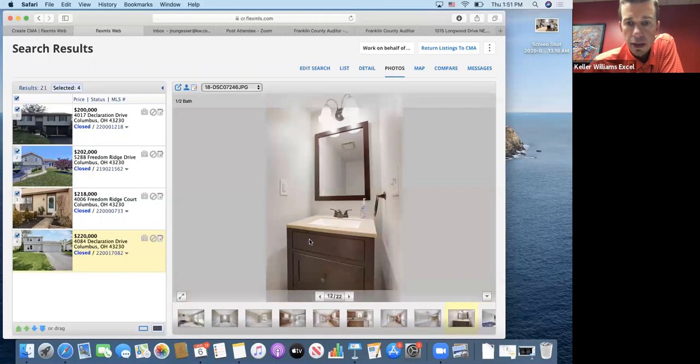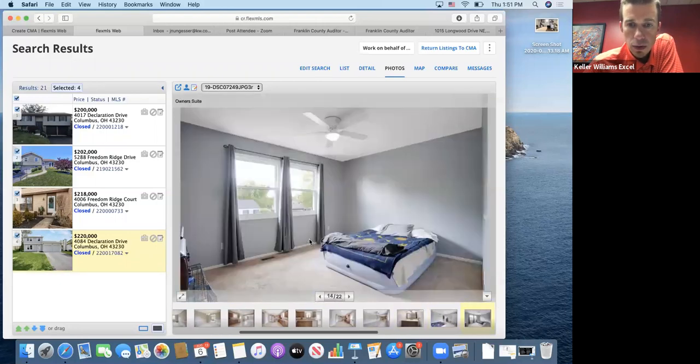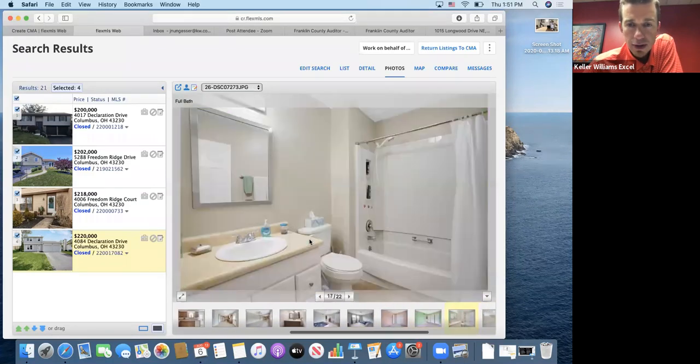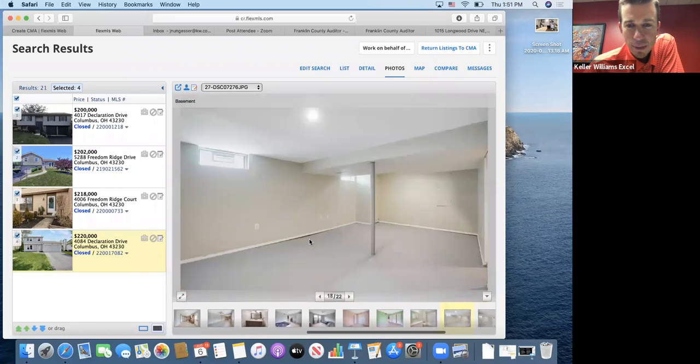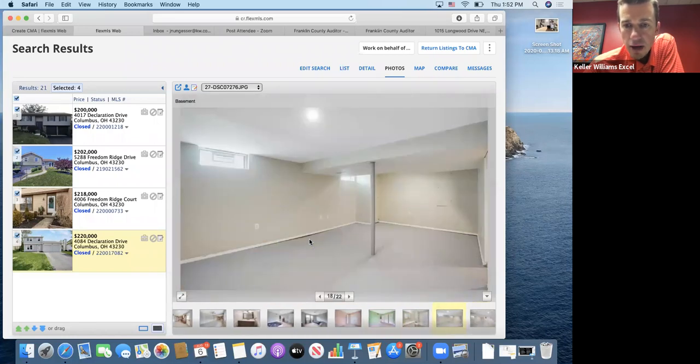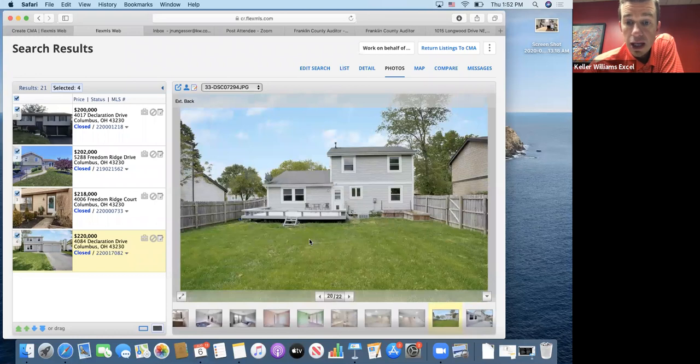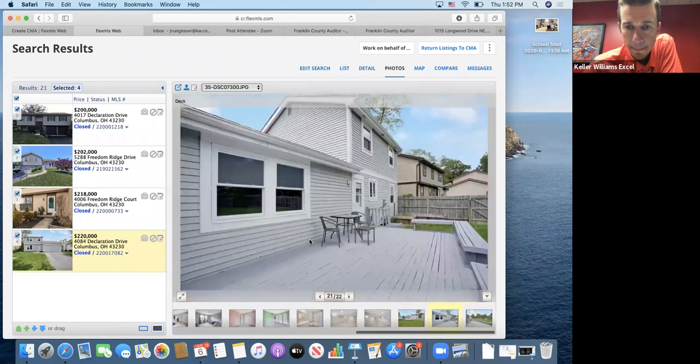As I get around here, I see this is a good half bath. Rooms all look nice size. Basement not finished, but it looks like it's just in need of flooring. Great size space. And a fenced yard. Fenced yards are nice and appealing. Good sized deck. Roof looks like it's maybe okay.